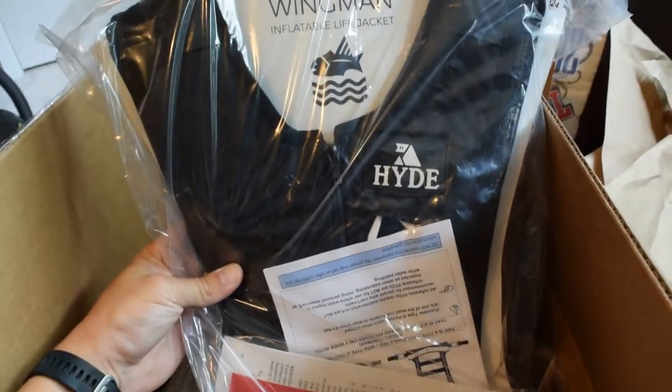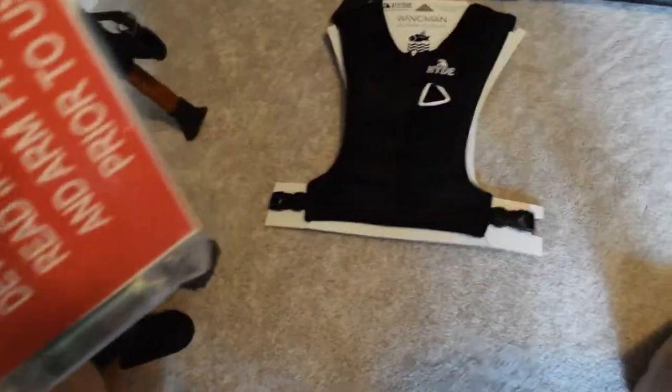Hold on, I'm just trying to cut this open for y'all, without hurting me. Oop, got it. They wear these exact jackets. Yep, that's what they're called. Hyde life jacket, inflatable. Let's get some of this out of the way. It's actually kind of heavy, but it might just be some of the other packaging stuff in there. I don't know. So here's everything.